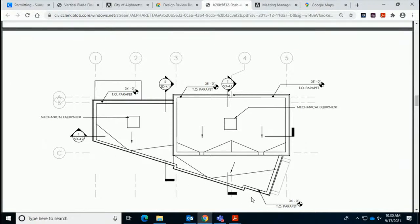If you don't mind stepping up to the podium, just so we can catch it for the record. This is Gabby. The diagonal is the only thing that's fiber cement. Everything else is brick on the whole building? Because it's more visible. That's helpful.